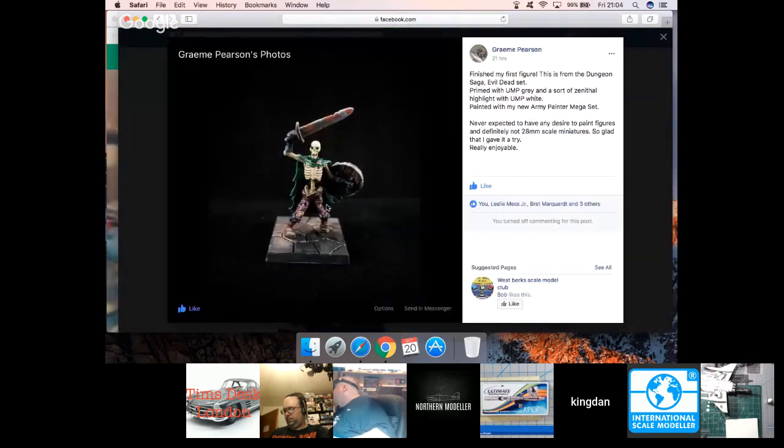Gumbo, Graham Pearson. And he's finished the first of his figures. This is from the Dungeon Saga Evil Dead set. He's primed it with UMP Grey and a zenithal highlight of UMP White.